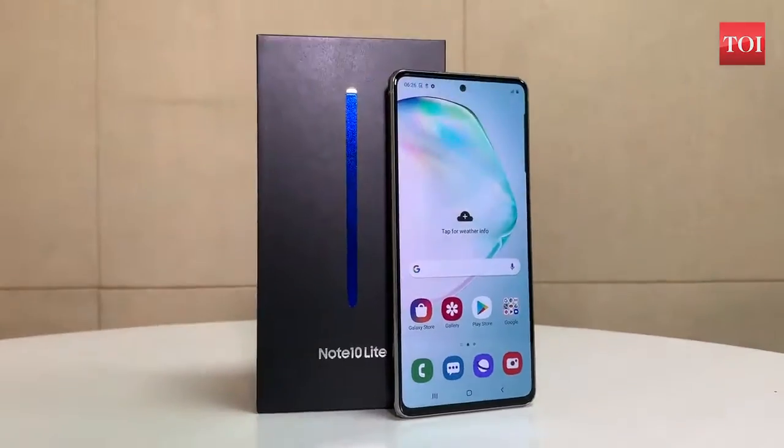The Galaxy Note series of phones have always been the best of what Samsung has to offer, and the Galaxy Note 10 is without any doubt one of the best premium Android smartphones. But the best doesn't come cheap, right? You have to spend at least around Rs 70,000 for it. This is where the brand new Galaxy Note 10 Lite comes in the picture.